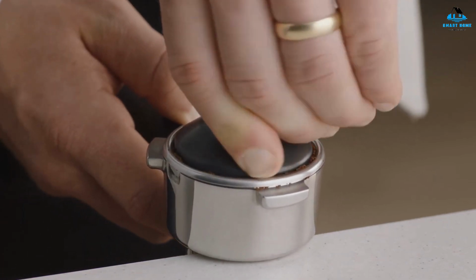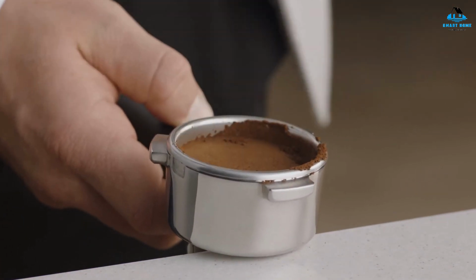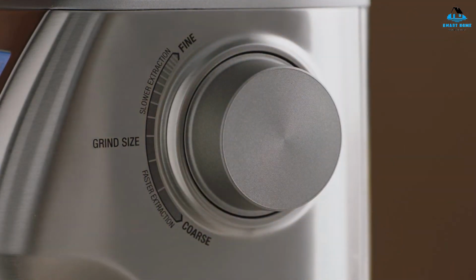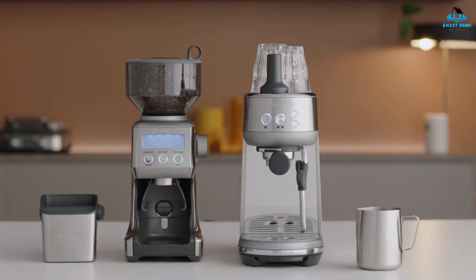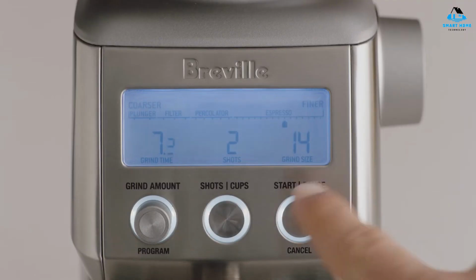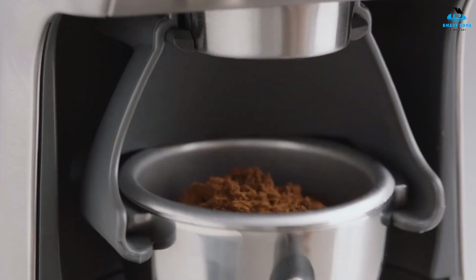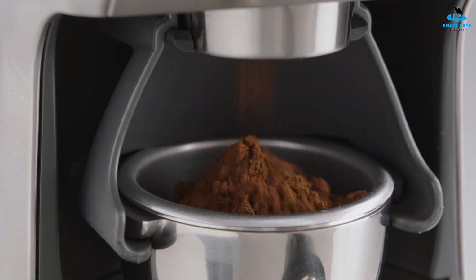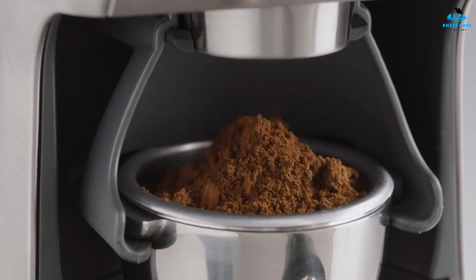Speaking of the dosing function, the Breville Smart Grinder Pro comes with 3 portafilter cradles of different sizes, and with the 18-ounce, 510-gram hopper, you can load up your favorite coffee and easily pull shots for a crowd. Let's not forget that this well-designed grinder has a beautiful aesthetic too. The stainless steel body is durable and sturdy. What's more, it has a seamless user interface spotlighted by a large LCD display.